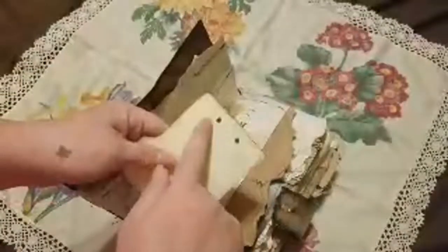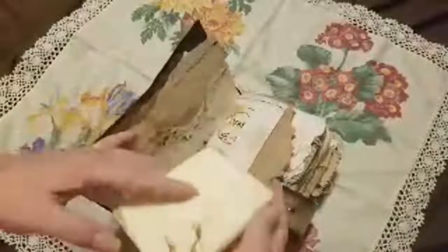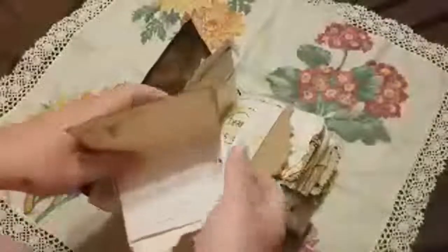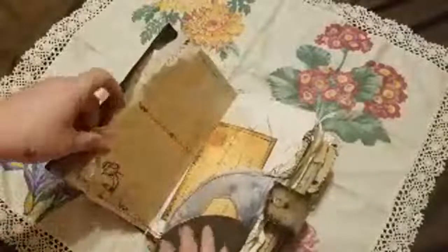And I actually have stolen this idea from her of using the brads to put the paper in, because not every time do you want to have to sew it. So sometimes it's nice to just brad them in, and you can switch out the papers. So I have actually used that. I thought that was a really good idea.